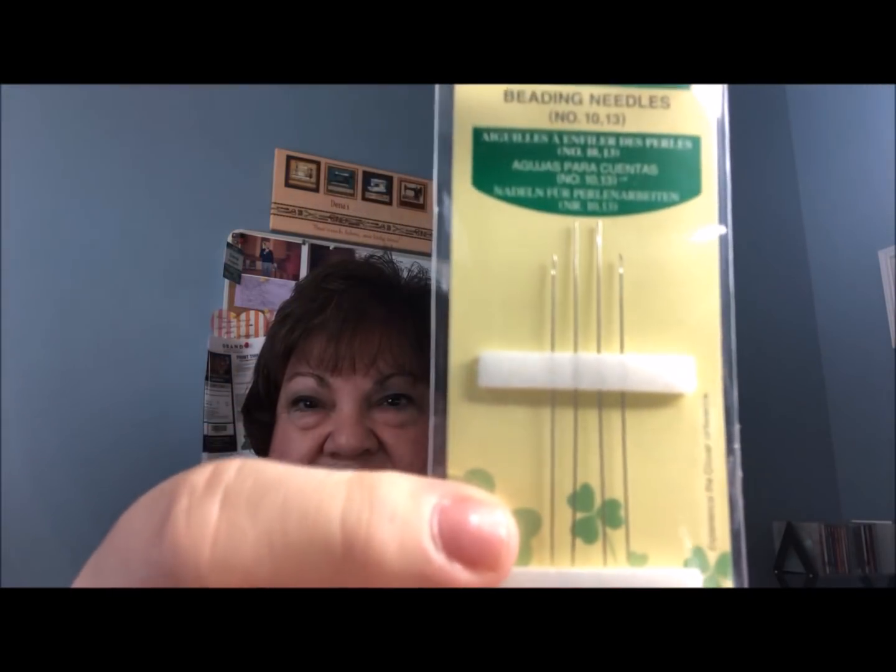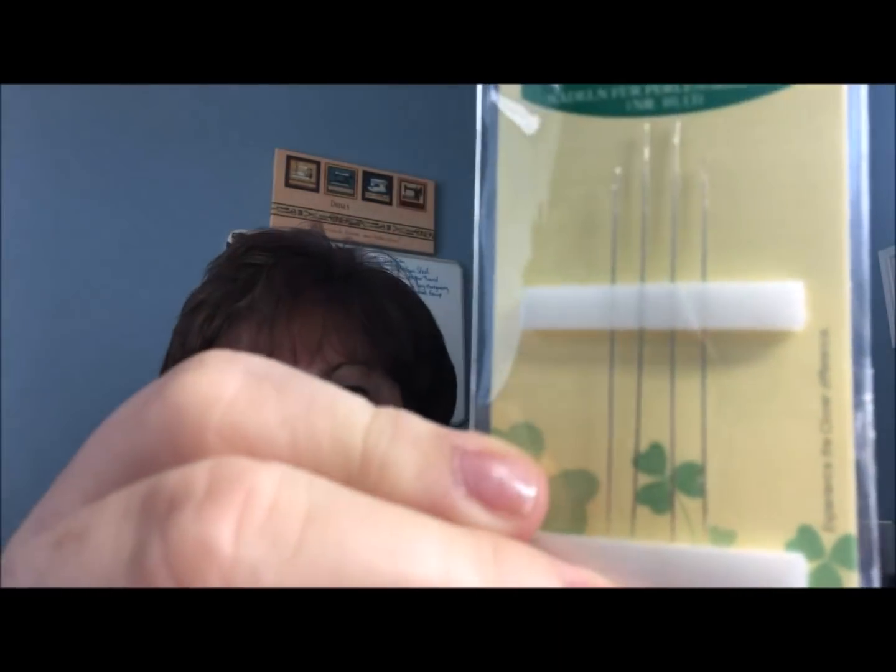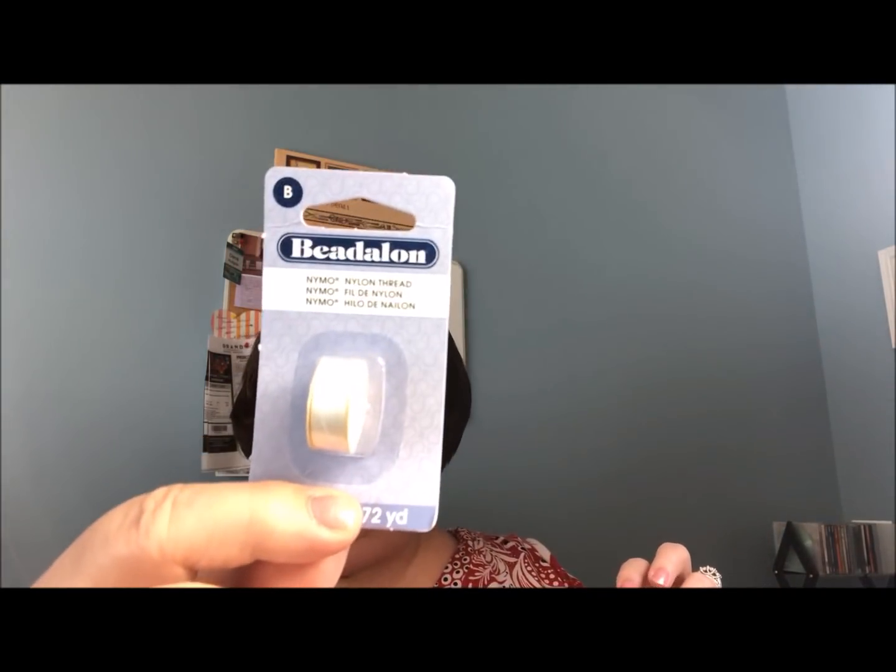I got some beading needles, and these are very long, but the reason I got them was that the eyes are supposed to be a little bit bigger. I'm not sure it's going to focus well enough for you to see them, but that's what they're known for, a bigger, longer eye so you can get your thread through a little bit easier, and my old eyes need that. And then to go with the beading is the thread. I got that Nymo thread in just the white to try, because I haven't tried that before.